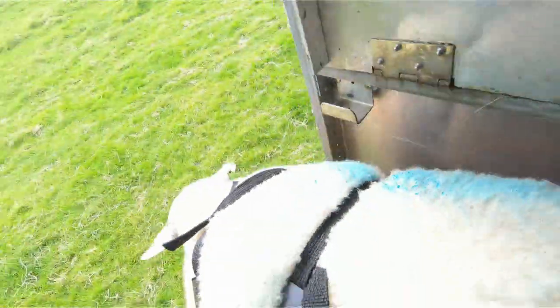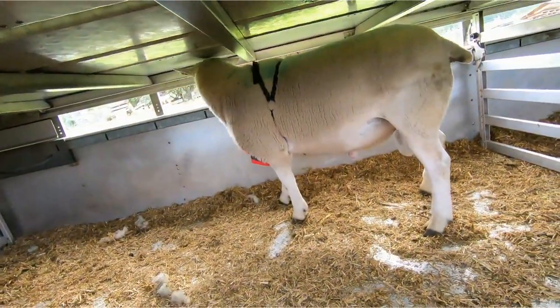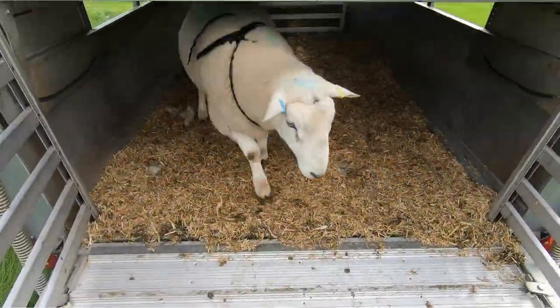So that's the third tup in. We put Hashtag in with his ewes. So we've just got one tup left. So we've got the homebred tup in here. This is Ignite My Fire. Hello, mate. See how we're going, popping in with his ewes. Go on, buddy.